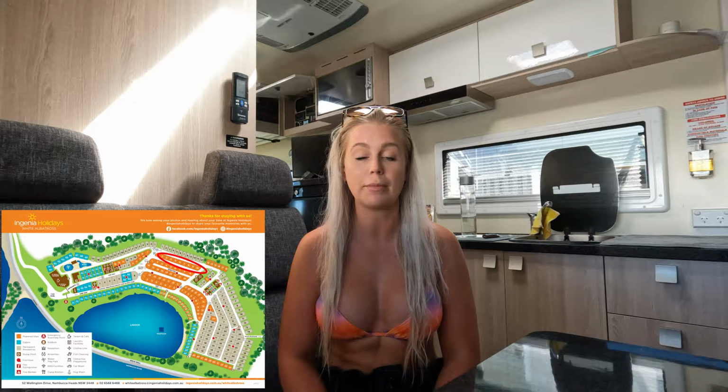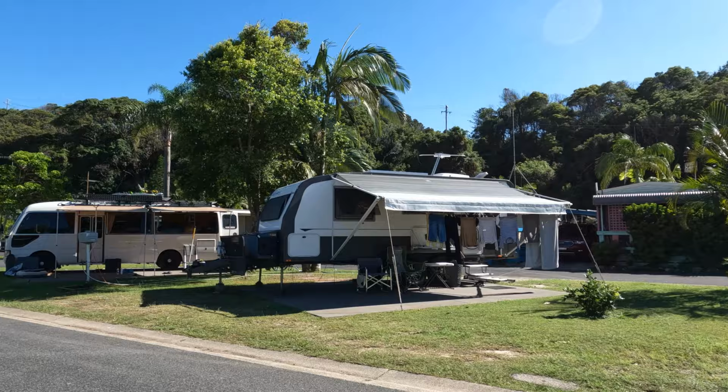If you can't get one of the waterfront sites here, I recommend trying to get one of the slab sites. They are at the back of the park, but they're fully level, double slabs with a driveway. So they're really, really nice sites.